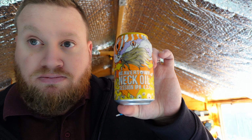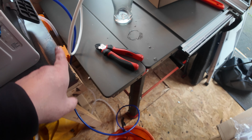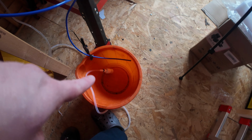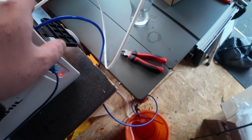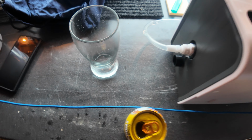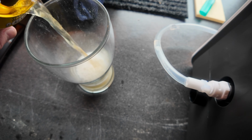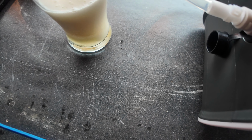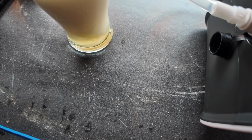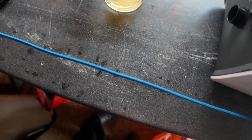Let me get this set up. So for the new test with the IPA, this is how we've got it set up. I've got the blue one, which we now know is for the wastewater coming straight into the bucket. I've got the white one, which is obviously for the clean drinking water. I've got the glass now over here, which I will now fill. I do like a beer. There's something about this, I just don't like IPAs. So, not too much of a waste. Let's wait for that to fizzle down.